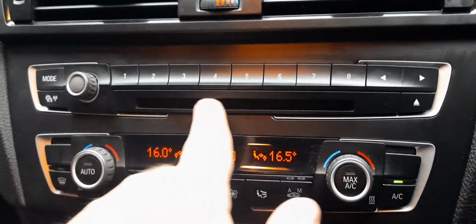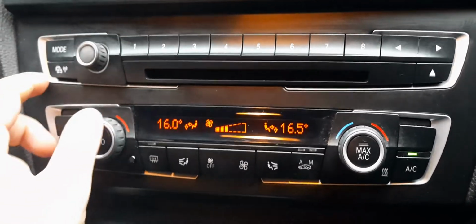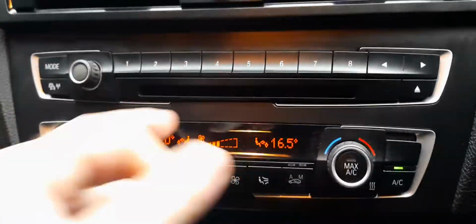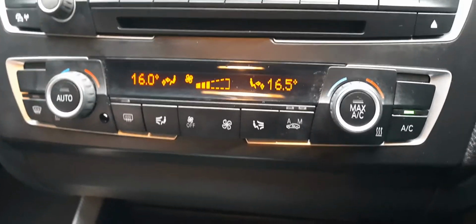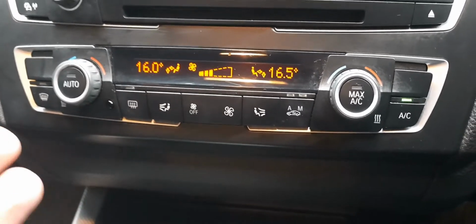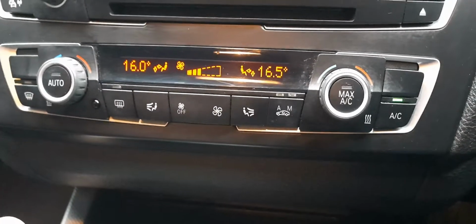Coming on down here, we've got again our manual radio controls here. So you got your stations right there, your CD, there's your volume right there. Does what it says on the tin really. You want to click the buttons for the radio, there they are. Coming on down, we have our dual zone climate control right here, our air conditioning, our heated seats, our windscreen demister. It's all there, all ready to go really.